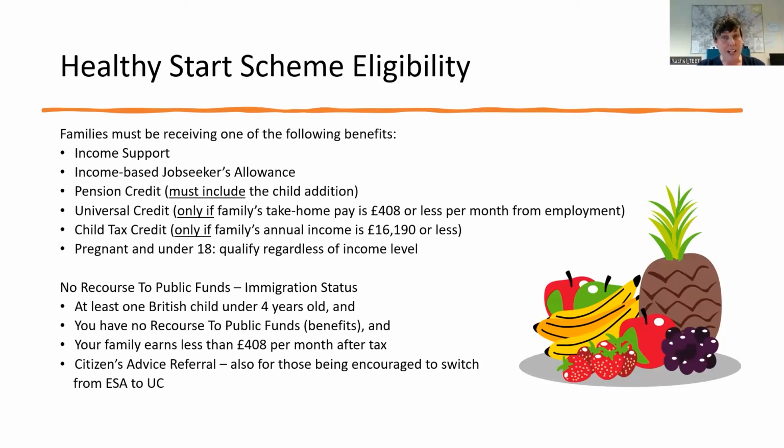When it comes to your immigration status, that one is a little bit more chancy. If you are going to be talking to some of your service users who do not have recourse to public funds, i.e. they can't claim one of these benefits because of their immigration status or because they don't have one, then as far as we're aware, up until now, if you have parental responsibility for at least one British child under 4, you've got no recourse to the public funds, which are the benefits above, and your family earns less than that £408 a month benchmark or threshold, you should qualify.